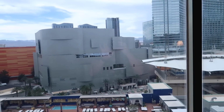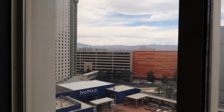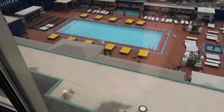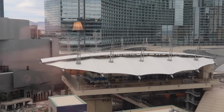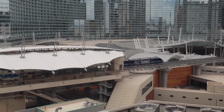But this is what we're looking at today. In the afternoon, it got a little cloudy, but I can still see the mountains really well. This pool has not reopened. It looks like they are doing spring cleaning maintenance on it. So that tram takes you to Aria, I think up to the Cosmo, because the Cosmo is right there. And we're probably gonna take that one. Oh, there it goes, it's leaving.